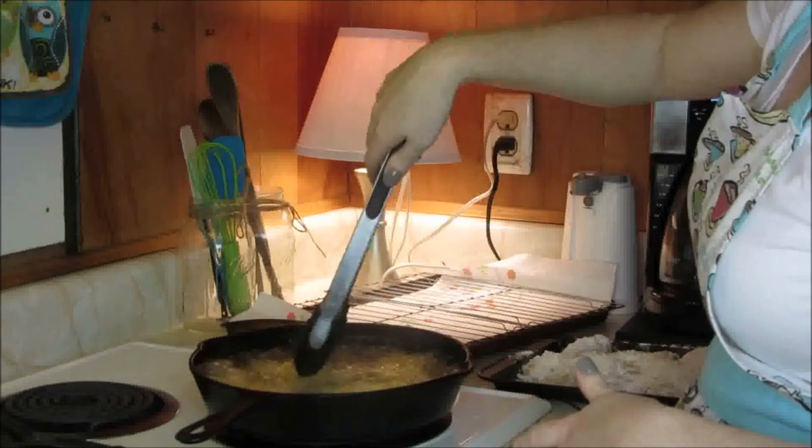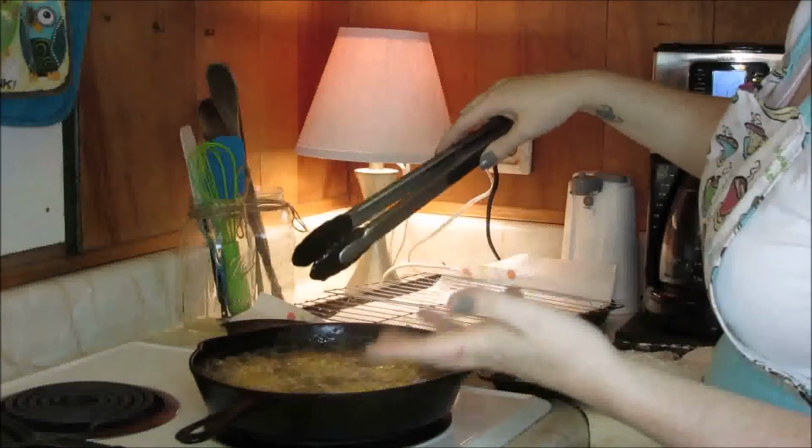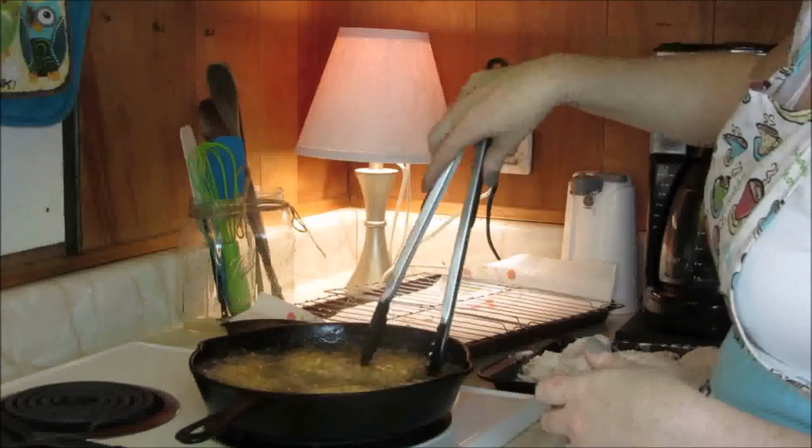So I'm just going to go ahead and keep on cooking these until I think they're done, and flipping them back and forth as need be. And then we'll check back here in just a few minutes.